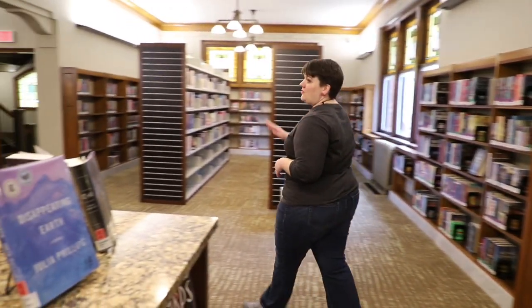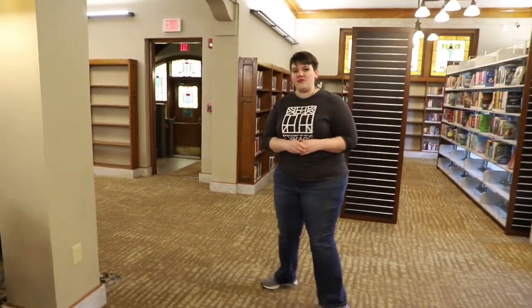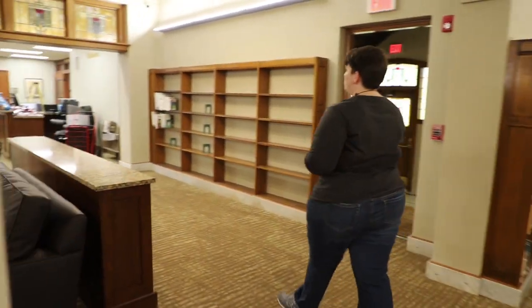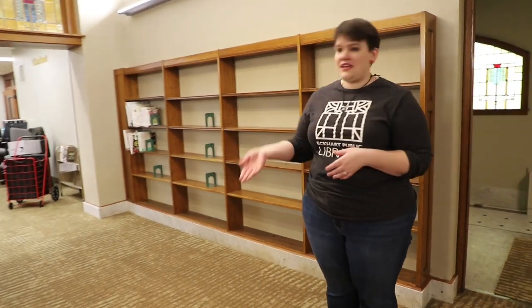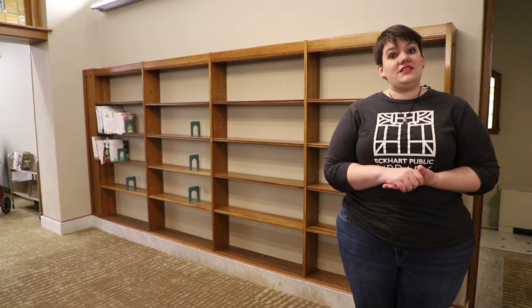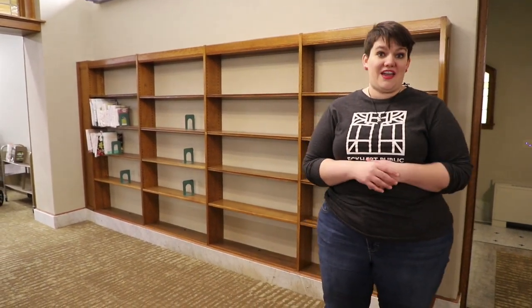And then finally over on this side, we are going to have self-pickup of holds. Much like we had at our Auburn Plaza location, you will be able to pick up your own items that you put on hold and either bring them to the desk or to the self-checkout so that you can check out your items. And we will continue to have many items coming in on hold from our pals at Evergreen, Indiana.